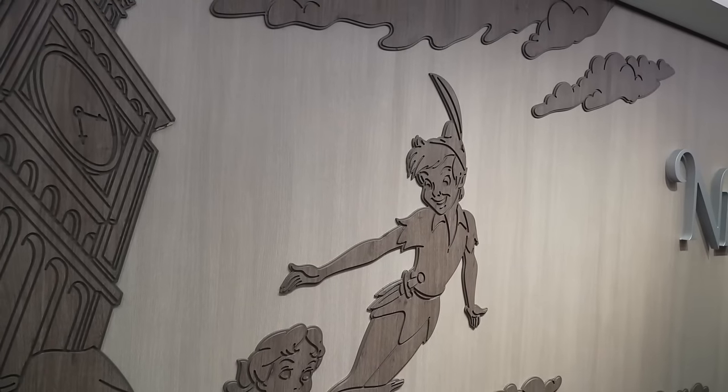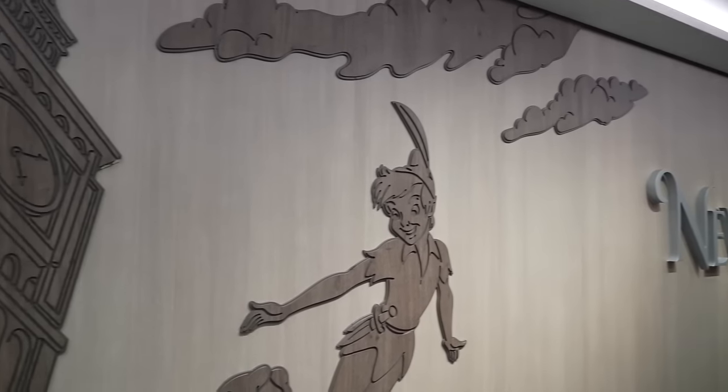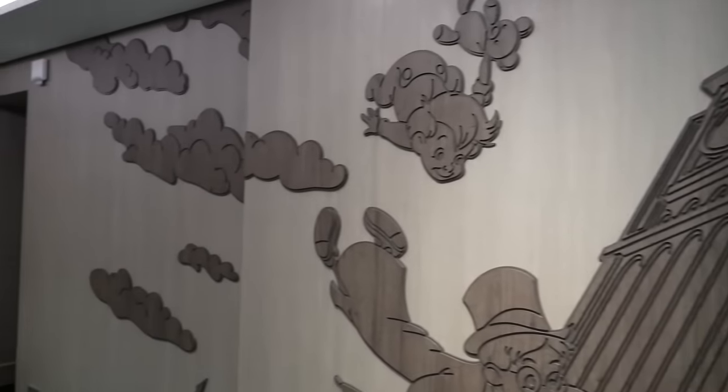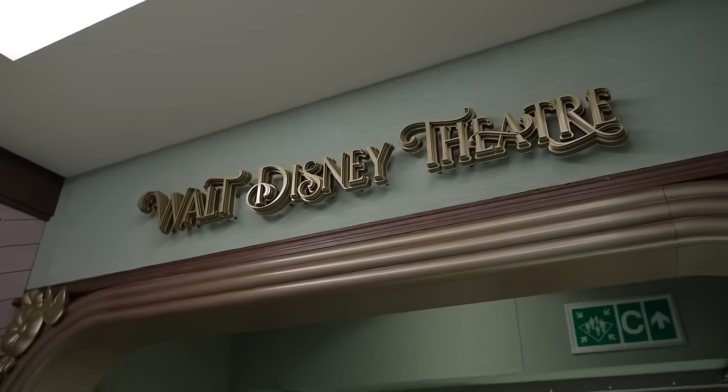This is the Neverland Cinema, and you can see they have all kinds of Peter Pan wooden cutouts here. And this is the movie theater. Right now I think they're playing Thor Love and Thunder in here. This is the entrance to the second level of the Walt Disney Theater right here.